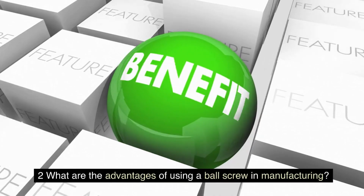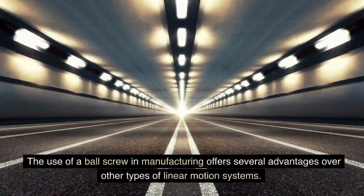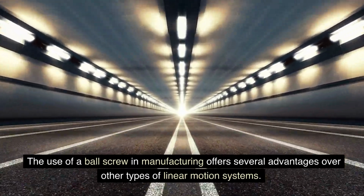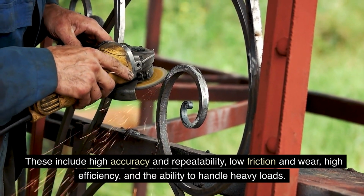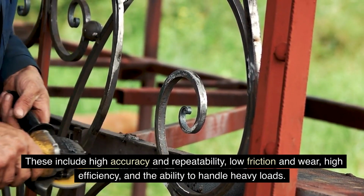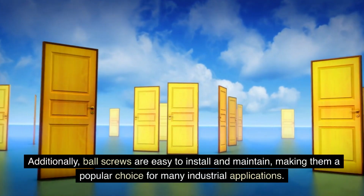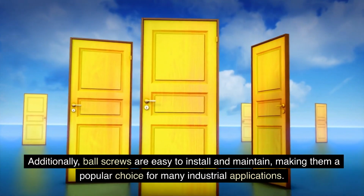2. What are the advantages of using a ball screw in manufacturing? The use of a ball screw in manufacturing offers several advantages over other types of linear motion systems. These include high accuracy and repeatability, low friction and wear, high efficiency, and the ability to handle heavy loads. Additionally, ball screws are easy to install and maintain, making them a popular choice for many industrial applications.